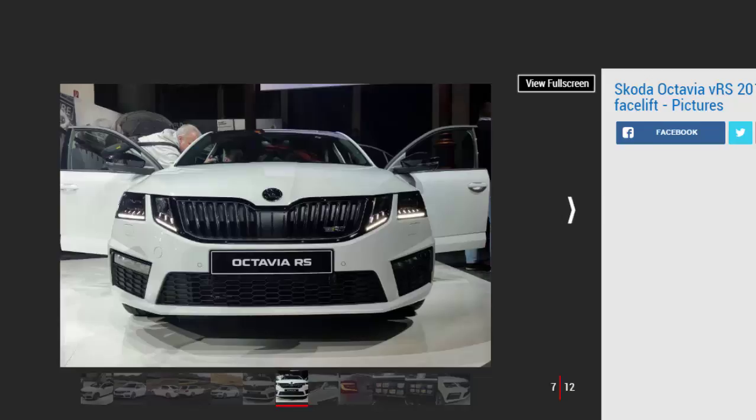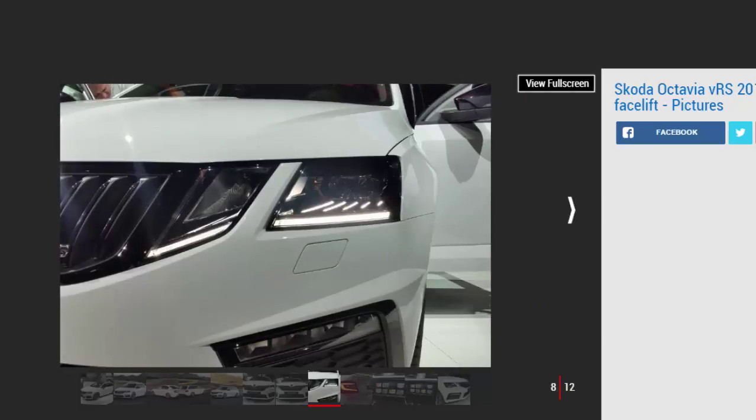Prices for the 227 bhp Octavia vRS hatch start from £25,130 for the car with a manual gearbox. The DSG gearbox is a £1,390 premium. In estate form, it's priced from £26,330. Later on in the year, another petrol option will arrive in the form of the range-topping 242 bhp vRS 245.